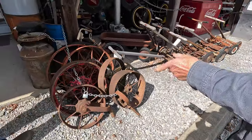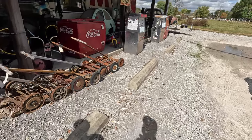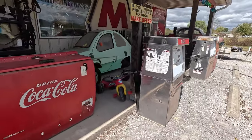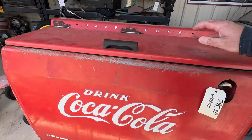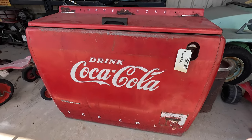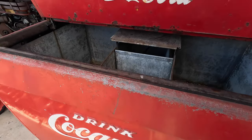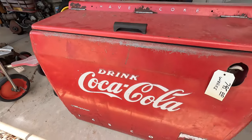Sandblast it and get a tube liner. They got liners and tubes for it. Oh man, look at that. Yeah. Okay. And it works. Now let me see the inside of that once. Man, that's cool. You got everything in it. Holy crap. That's pretty neat.